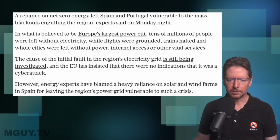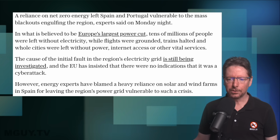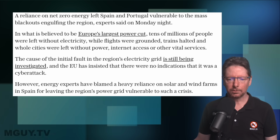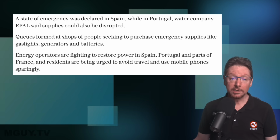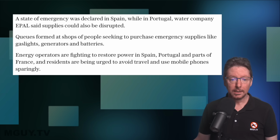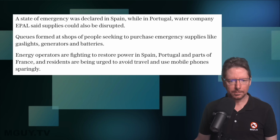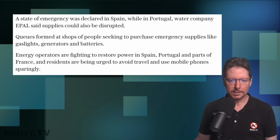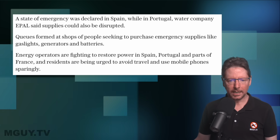Well, thank heaven for small mercies. However, energy experts have blamed a heavy reliance on solar and wind farms in Spain for leaving the region's power grid vulnerable to such a crisis. A state of emergency was declared in Spain, while in Portugal, water company EPAL said supplies could also be disrupted. Queues formed at shops of people seeking to purchase emergency supplies like gas lights, generators and batteries.